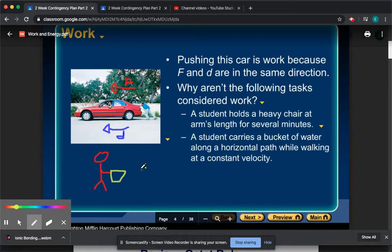So gravity is pulling it down again, right? You have Fg. So you have to match that force. In order for the bucket to stay at the same height, you need to match that force. So this is what the student is doing. The student is putting a force up, but at the same time, the student is walking horizontally. So the displacement is in this direction. So the force is up, but the displacement's to the right.